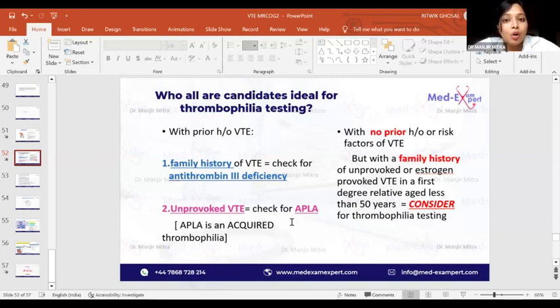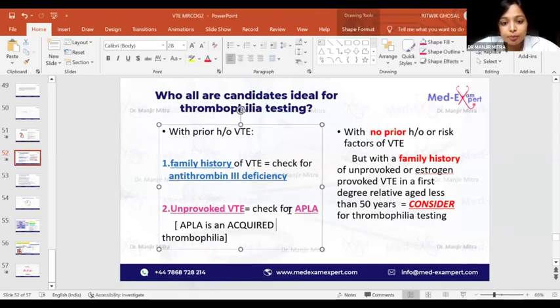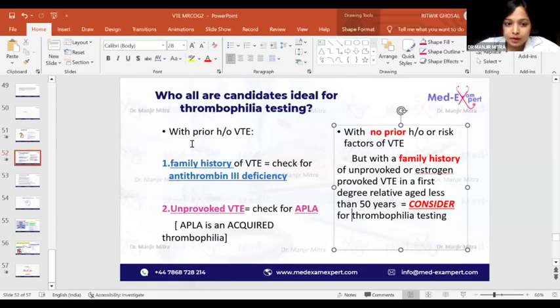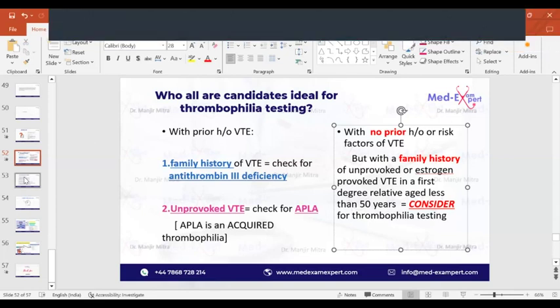APLA can happen one-off. Nobody in the family had APLA, and suddenly the patient herself develops it. That is how it goes. We have met APLA patients in our clinical practice. But whenever the hereditary factor is coming into play, we will stick to the non-APLA ones, that is protein C, protein S, antithrombin 3, prothrombin gene mutation. All those are more notorious because they are borne by genetics. But APLA is something that is acquired. Okay, thank you.